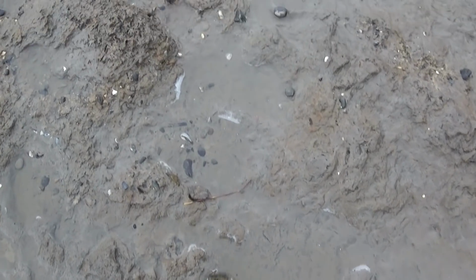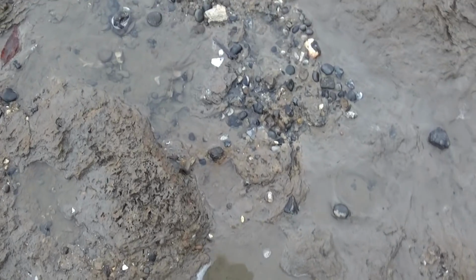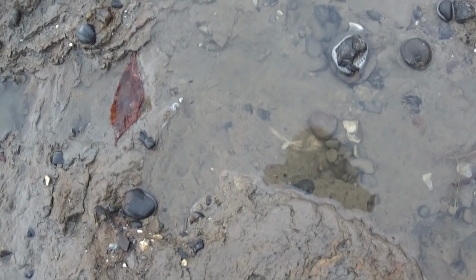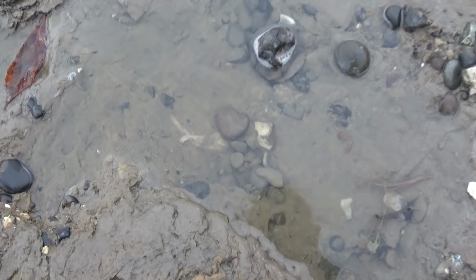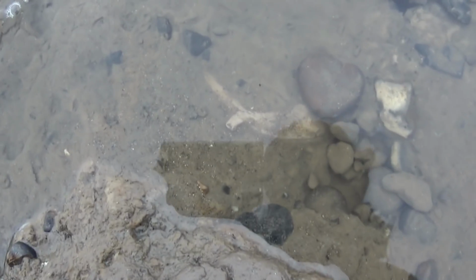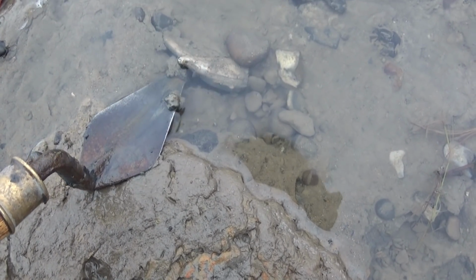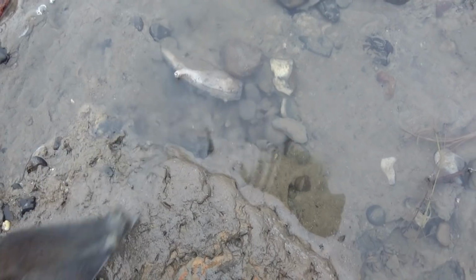Now, I've just seen something down here. See if you can see what I'm looking at. It's very carefully camouflaged under the water, and there it is. It is a clay pipe. The question is, how much stem is on the end?